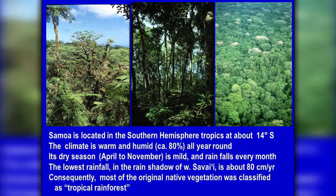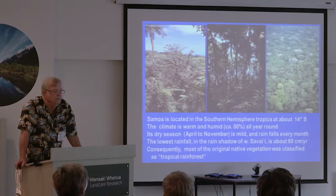It's located in the southern hemisphere, at 14 degrees south, so that's in the middle of the tropics. That means it's very warm and humid all year round. It's 80% typical daytime humidity, which, if you have a trade wind, is not too bad, but at certain times of the year it is bad. There's a dry season, I should put that in quotes, because it's only half as dry as the wet season. Most of the rain falls from November to April, and there's no month with insignificant amounts, so there's no water stress. Therefore, the natural vegetation of the archipelago is tropical rainforest, except for some minor other types, which I'll just briefly discuss. The lowest rainfall anywhere in Samoa is 80 centimeters per year. That's on the very western end of Savaii.